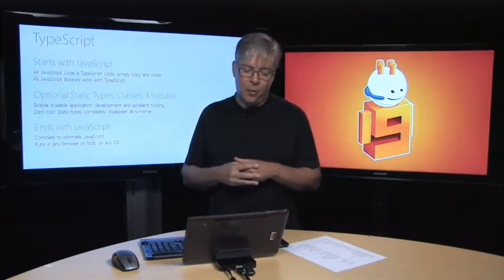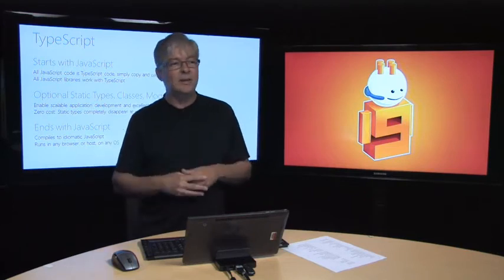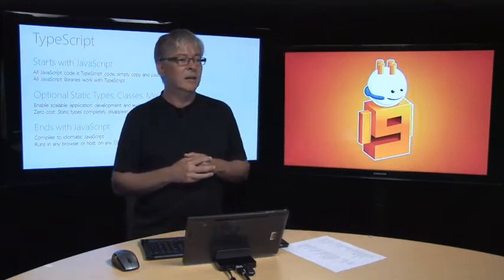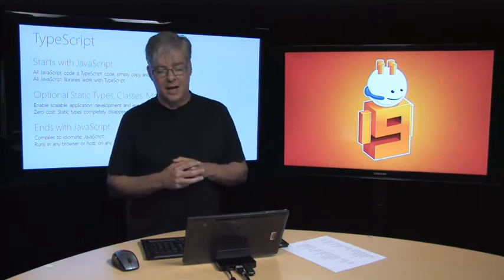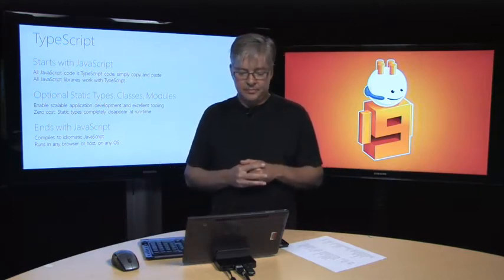And those really are, in my mind, the underpinnings for application-scale development. Those are the things that are missing, if you will, when you're writing large apps and trying to structure them, maintain them, and so forth. But the beauty of this is that it's zero cost. All of those additional features compile away in the resulting JavaScript. So there's actually no cost to using these classes or modules. They simply compile to normal JavaScript idioms. And that resulting JavaScript runs, as I said, in any browser, on any host, on any OS.